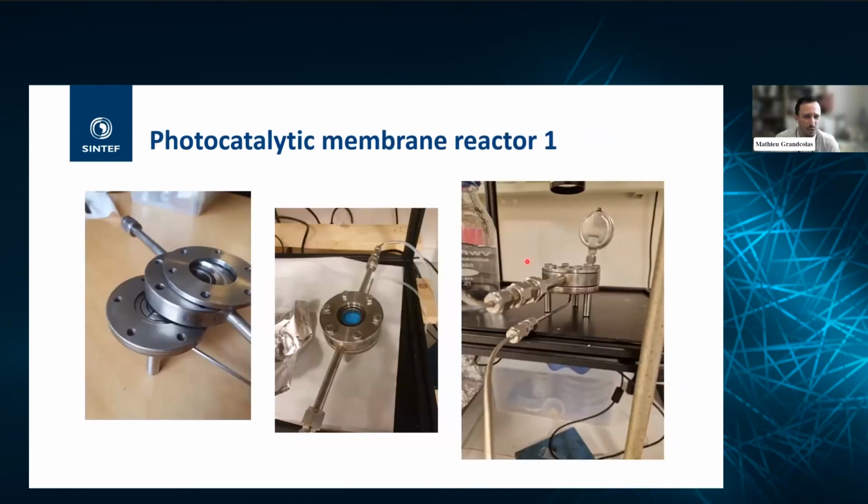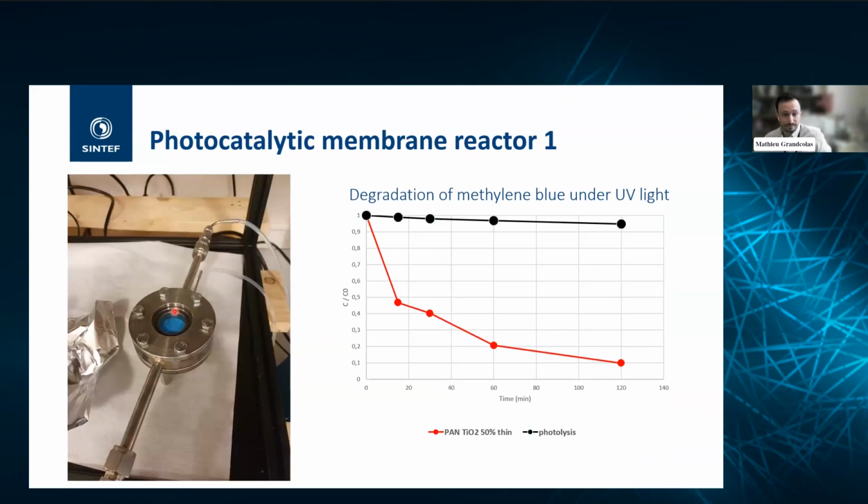We also use quite an old system we had here in-house, made of metal, and it's more or less the same size as the one we used for the other one. It was a system that we used for ceramic membranes. You see the gap here is quite big, but we can adapt the system, and this is working very well also. We use a small concentration of methylene blue, and when there is no photocatalyst, there is nearly no degradation. But as soon as you put a photocatalyst and some light, within 2 or 3 hours you can completely degrade a solution of methylene blue.